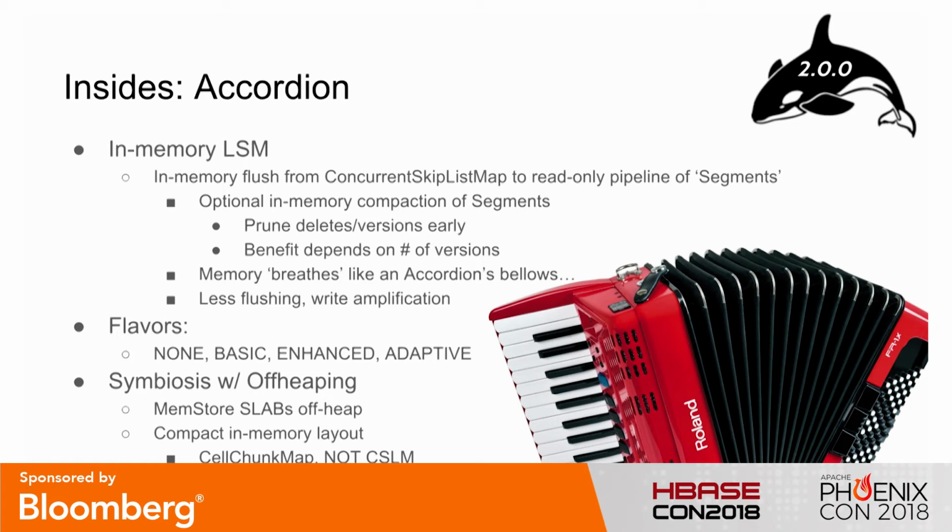There was a nice symbiosis between this work, where they were playing with the mem store and data in memory, and the work that was done by the Intel fellows who did the off-heap work that I talked about in the previous slides. The in-memory compaction is able to work against off-heap MSLABs, or off-heap portions of a mem store. So the two teams worked together. It was lovely to see.